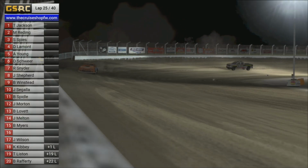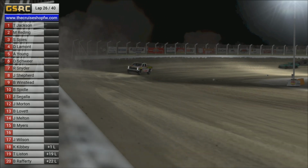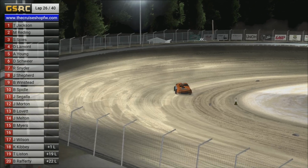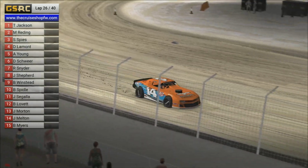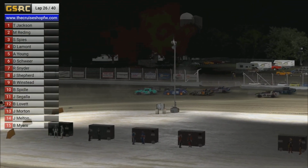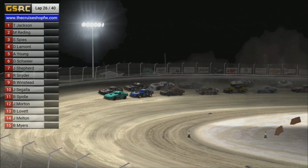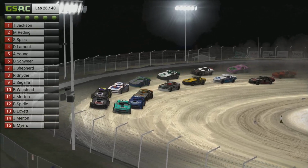So, Devin, Tyler Jackson is our leader. Does he get to choose which line he wants? He will have lane selection. Look for him to take the outside. That is the dominant line around the track. And Tyler Jackson is your defending winner here from last season. He led 38 of 50 laps to take that race.